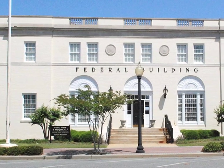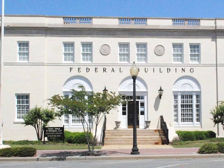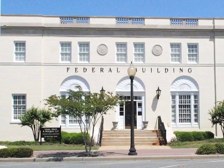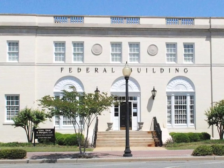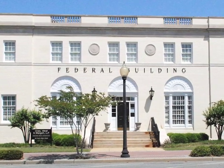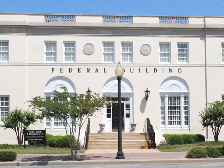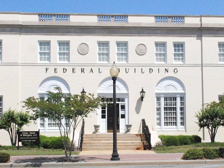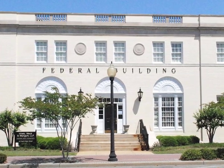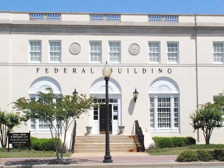In the 1980s, Moultrie's federal agencies moved to a new location, leaving the Federal Building empty. In 1987, city and county officials urged the federal government to donate the vacant building to the city and to the county in order to preserve the historic landmark. But federal officials instead decided to sell the old building. Since then, the Federal Building has been privately owned and privately preserved.